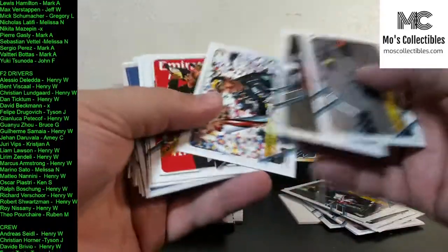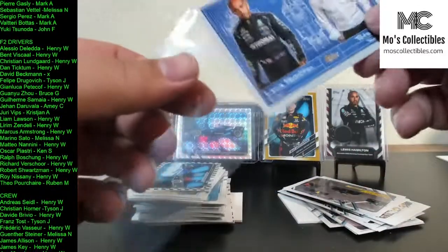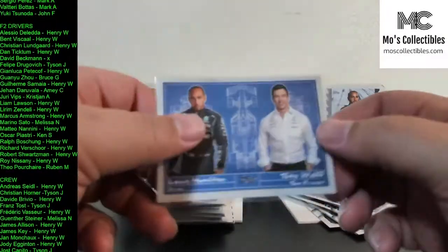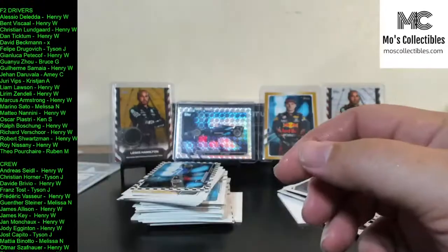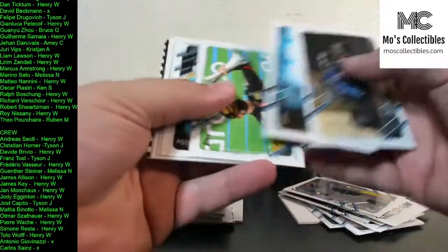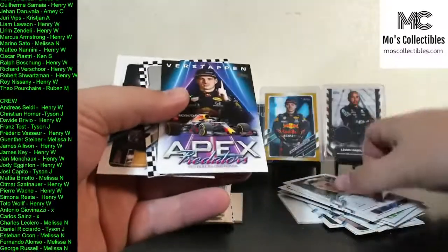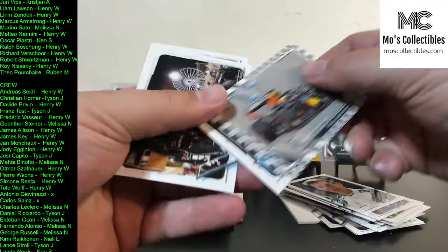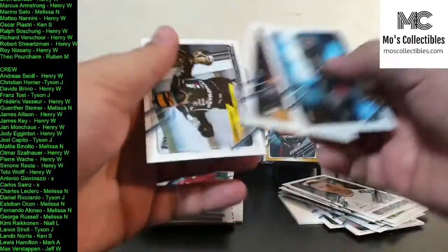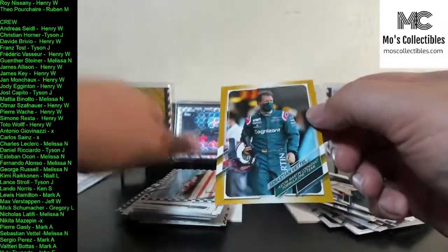Schwartzman and Nini. Sir Lewis and Toto. Who's up here? Is that Bottas? Dragovich, checkered. Apex 4, Verstappen. Checkered flag, Verstappen. Another gold. This one for Sebastian Vettel.